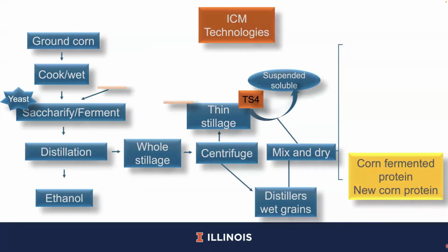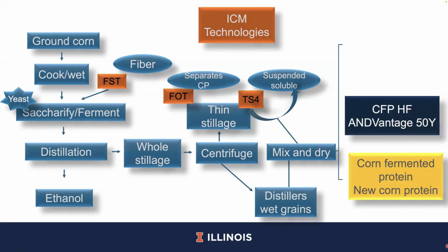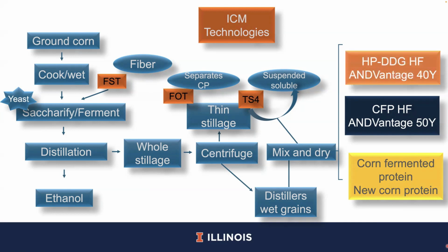Additionally, two other technologies have been incorporated in this process. The first one is fiber separation technology, or FST, that helps to remove the fiber before the fermentation process by a mechanical process. The second one is feed optimization technology, or FOT, that can help to use the concentrated protein and optimize the TS4 machine. If these technologies are used together, we can obtain corn fermented protein high in fat content, or Advanced 50Y, which is the commercial name. Also, if they add fiber from the other process, they can obtain another product called high protein distillers dried grains, or Advanced 40Y, which is the commercial name.